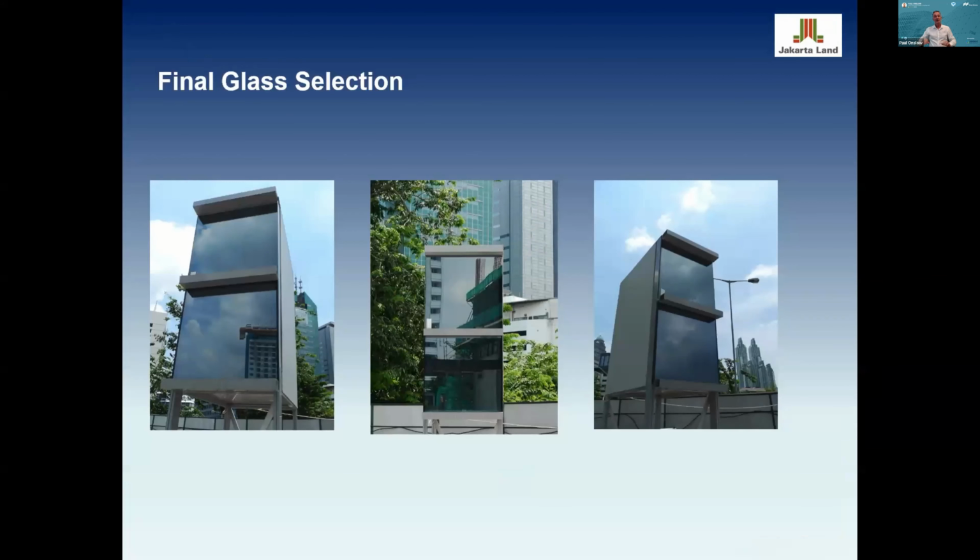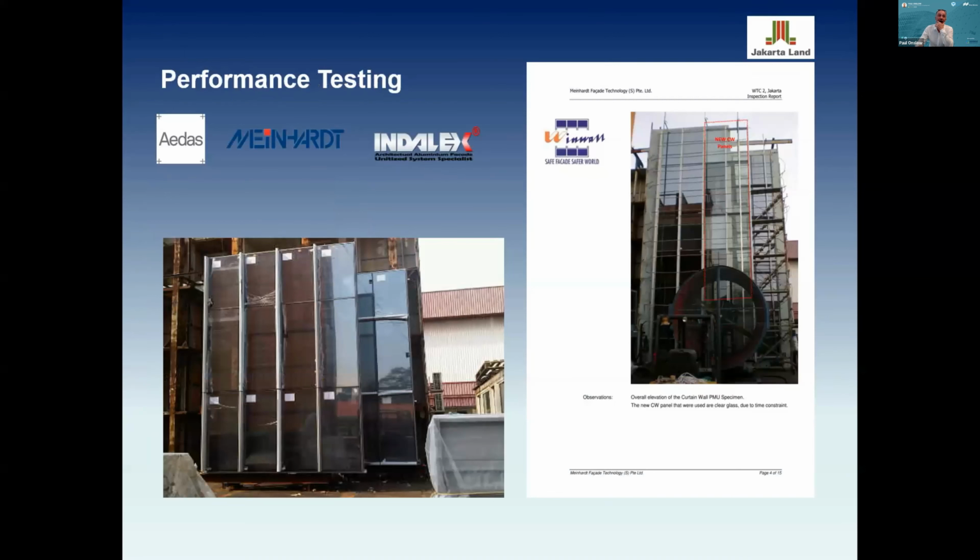Here we've got down to the final glass selection, two pieces of glass selected between the architects and our project management team. And then performance testing, something we do on all our buildings. This is with Windwall, again developed with the architect and facade consultant. This also allows us to look at certain aspects of the detailing and glass selection again. We do see this performance testing as essential to a quality facade.